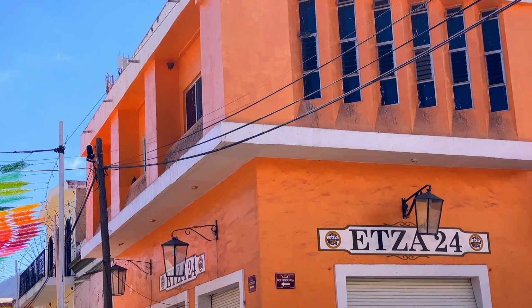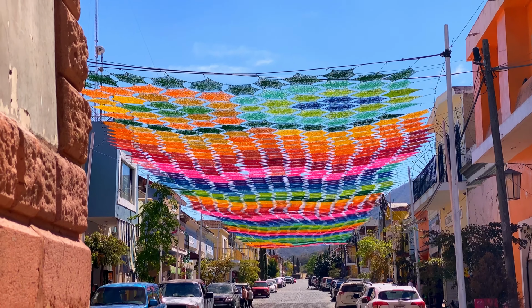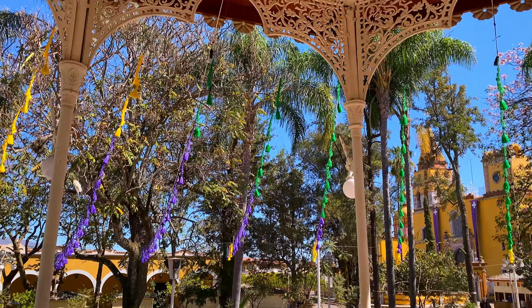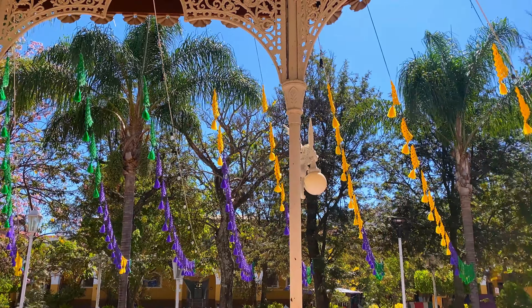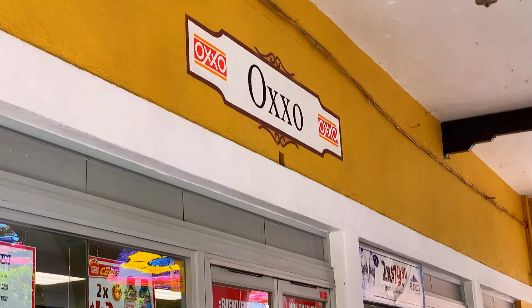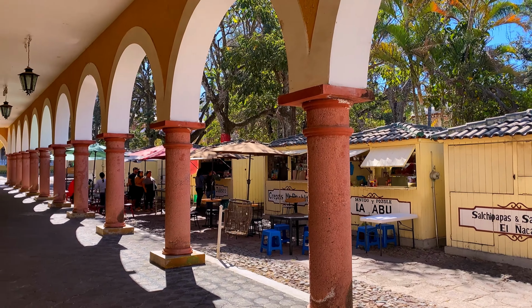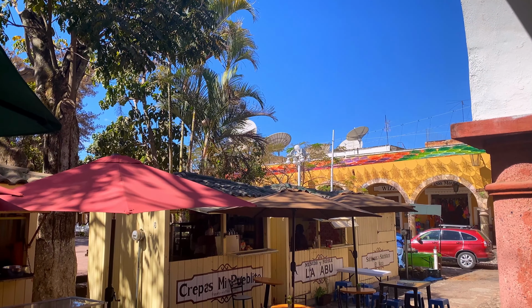Now, as usual, here's a recap of the things we got to do and that we recommend you check out as well if you visit Etzatlan. Of course, first and foremost, make sure you explore the town's historical center. Here you'll get to see one of the oldest kiosks in all of Jalisco, a lot of beautiful colonial buildings, and various stores and restaurants nicely blending into the traditional architecture as all of the signage and brand names are painted in the same style in an effort to preserve their historical appearance. Also, if you arrive early, you can grab a delicious breakfast or snack at one of the many food booths on the side of the main square.